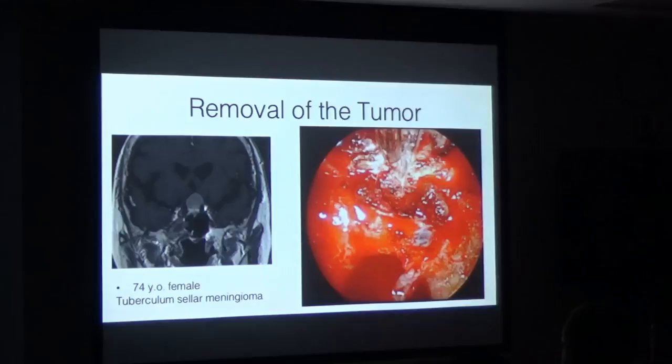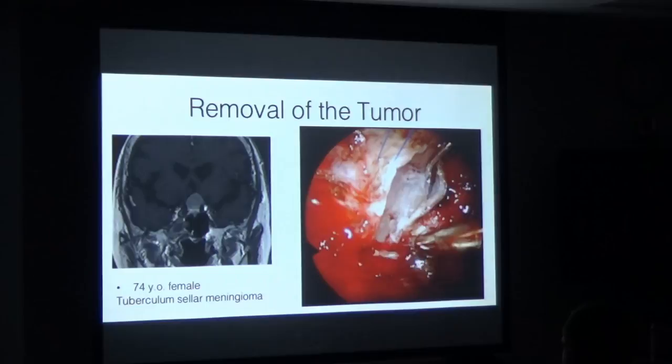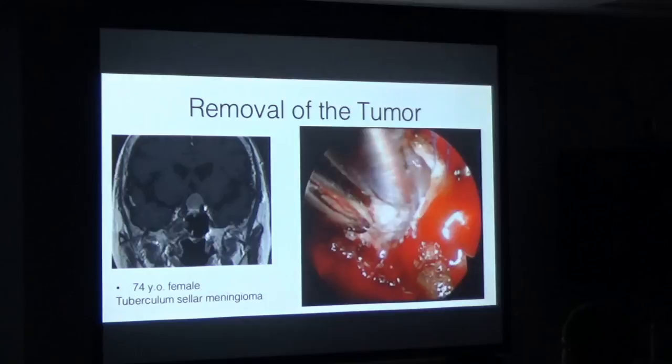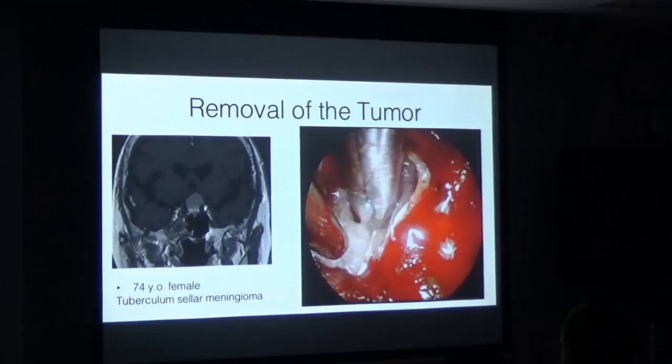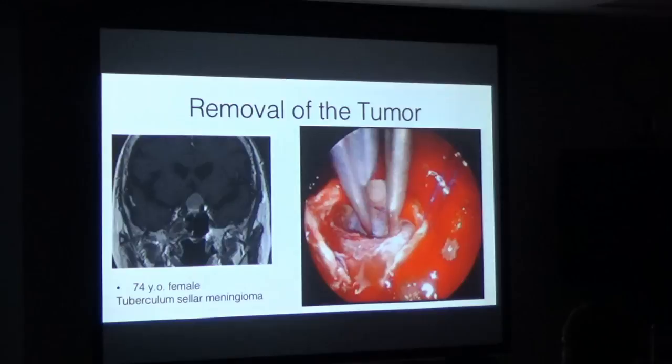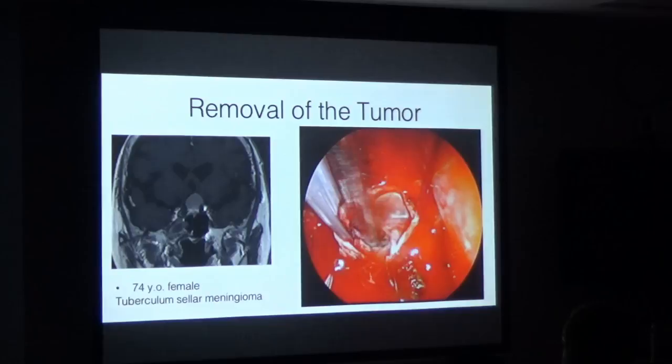Because the feeding artery was already coagulated, the bleeding from the tumor is not observed like this. In the tuberculum sellae meningioma, we have to perform the internal decompression like this. Fortunately, this case is not so hard a tumor, so it's not difficult to perform the internal decompression and dissecting from the surrounding brain.